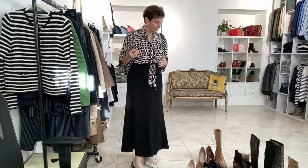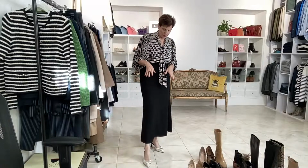because of the length, the look becomes not frumpy, but a little, as we say in French, mémérisant. That means it's kind of aging. So you have to be careful with something like that, because already the skirt and the length make the look a little bit aging. So you need something probably with a low vamp.